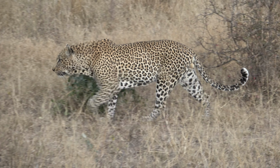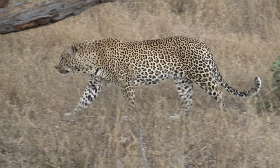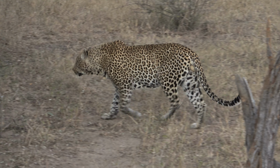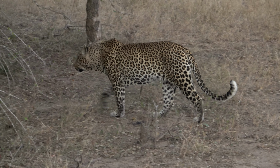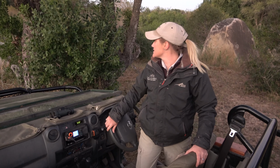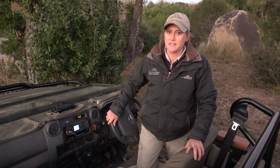So we tried to preemptively park where we thought he'd come out in the Sand River. Unfortunately, looks like he hasn't. Possibly may have found a bushbuck or some sort of prey to stalk and hunt in the thickets. So we'll give him a little bit of time, but unfortunately I think he may have given us the slip here.